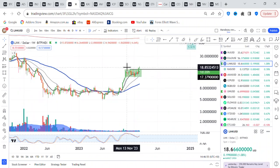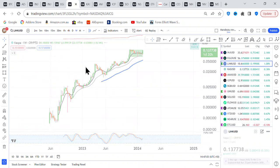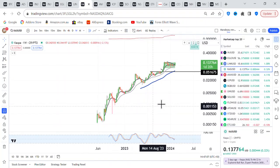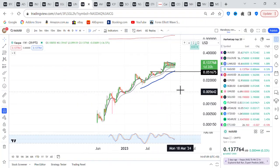Now that we've popped up here, pulled back a little bit and popped out again, I'm looking on the daily chart for more entries on this one. In just a minute I'll go back, and yep, I'm back on the same one again. I am liking this one as well. We've got a nice base structure, and a downtrending line. Let's go on the daily chart and have a quick look at this.